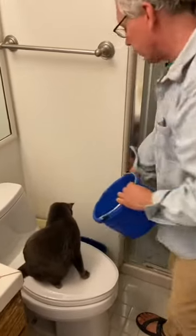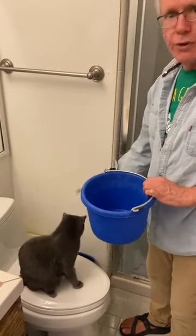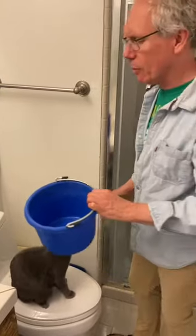Now, this bucket does 2 things. It gives him something to drink, and also I can use that bucket to flush the toilet. And it doesn't cost me a dime, and it saves lots of water.